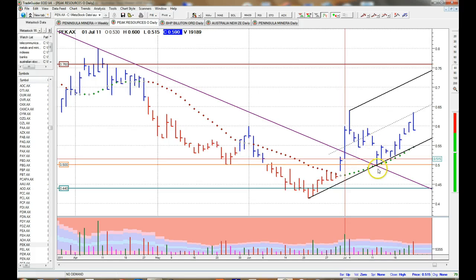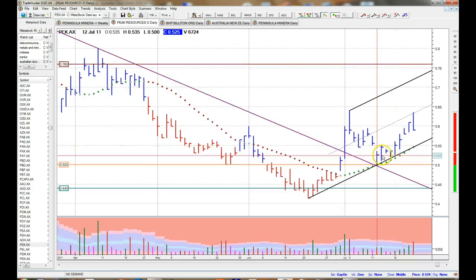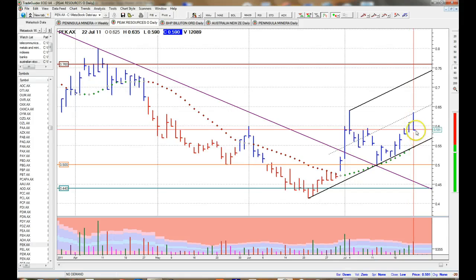It's tested below there, but they've bought it again, and it's closed within the bar, taken that up. And testing, so you can see testing start to happen here. They take it down on high volume, it goes up, comes back on light volume, testing, up. We've had a lot of up days here. Now we're starting to get resistance. We've had it before, so this might have to come back and retest.